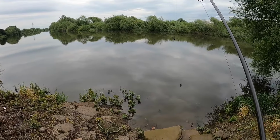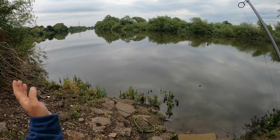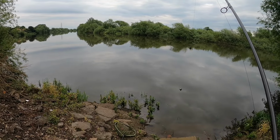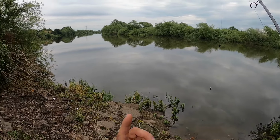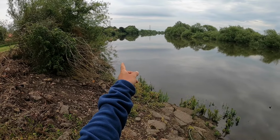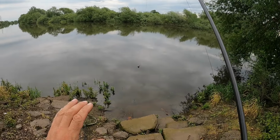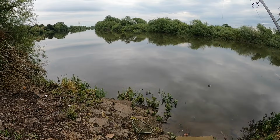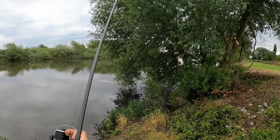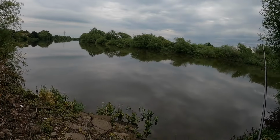First day didn't really go to plan. I was fishing down there and it's super shallow until you get right across, and it was just too difficult to fish. I got one bite and missed it, just off the edge of these trees down here. So I've come up here, you've got depth on the inside, so I don't need to cast as far, just a nice gentle lob.